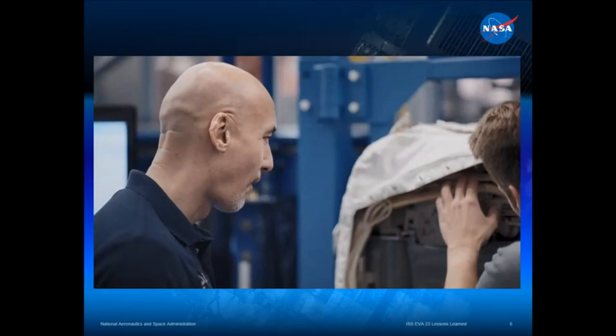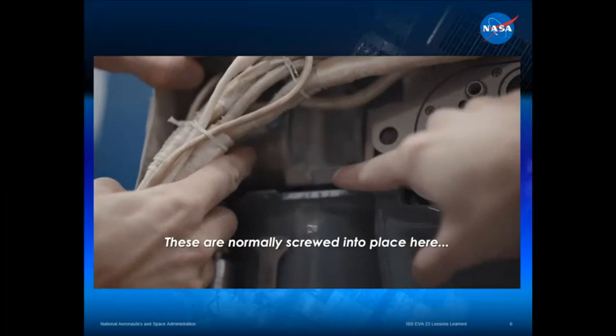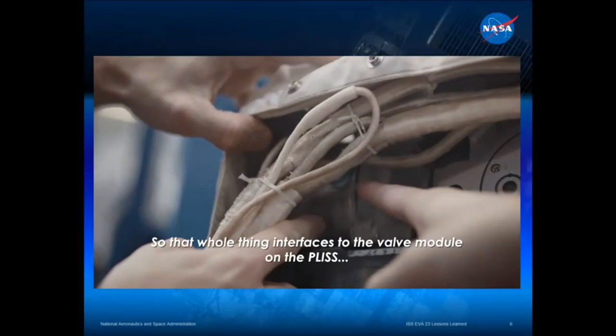Well, you can't really see it too well here because it's kind of covered up. So you kind of see it if you got it from this vantage point, you kind of see where it is in this area right here. These are normally screwed into place here. It's this one, right? Yes. It's this silver thing. Yep. So that whole thing interfaces to the valve module on the suit.